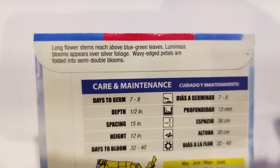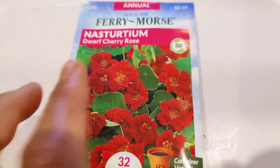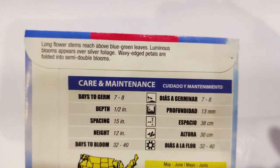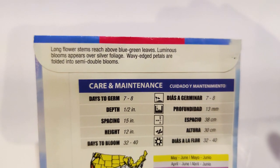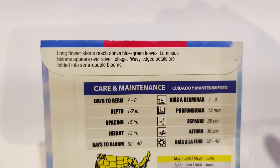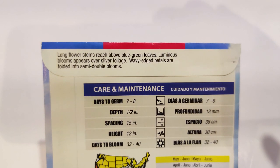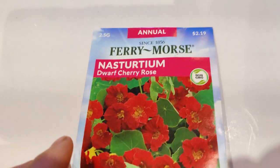And the leaves and the flowers are edible and pretty, and you can use them to decorate a cake or a cupcake or something. Long flower stems reach above blue-green leaves. Luminous blooms appear over silver foliage. Wavy edged petals are folded into semi-double blooms. Really pretty.